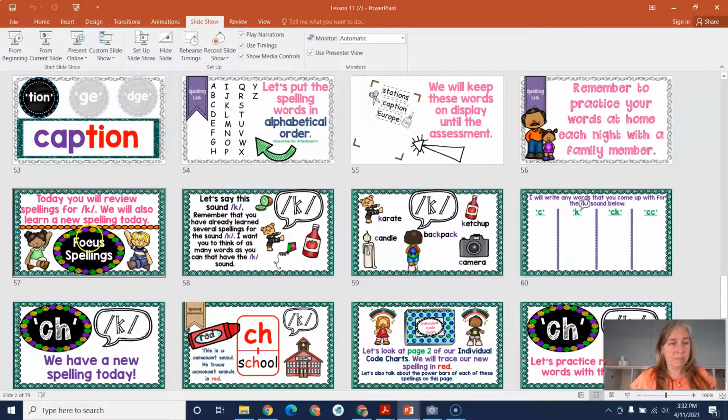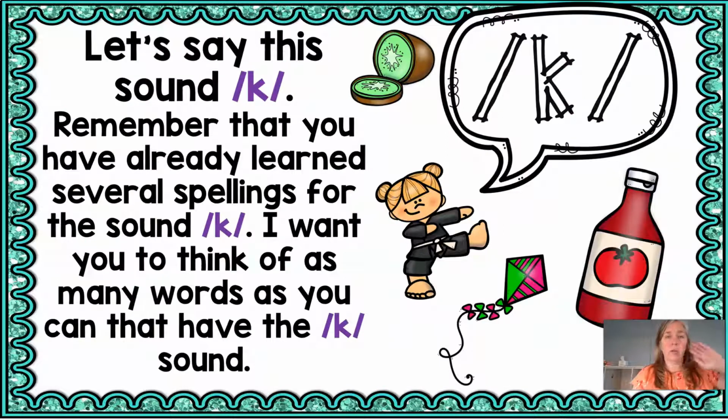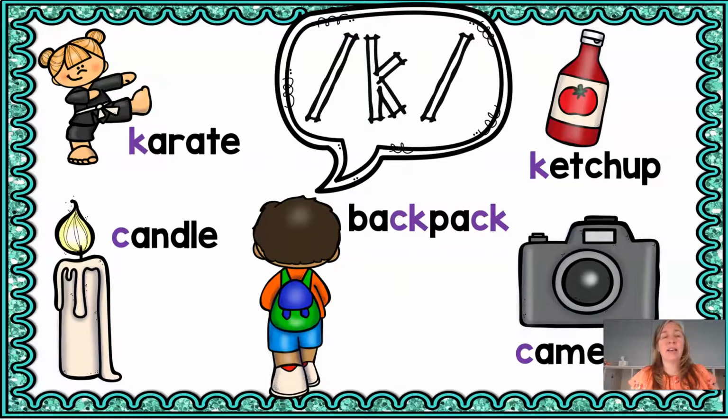All right. So we're going to look at these different spellings for the k sound. Okay. So everyone say k. All right, so there's lots of ways to spell k. We've learned K, we've learned CK, we've learned C. So we've got the K spelling, the CK spelling, and the C spelling.